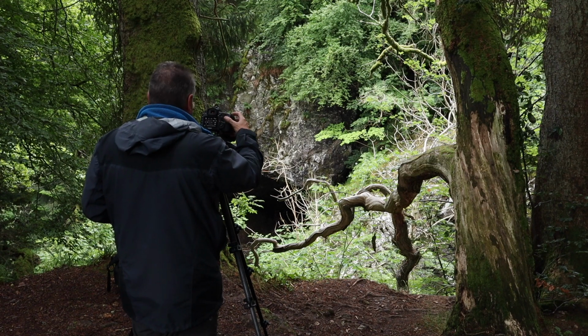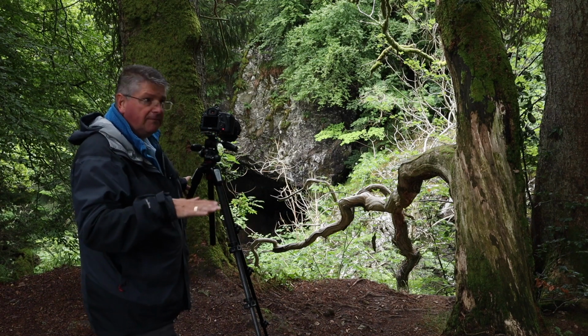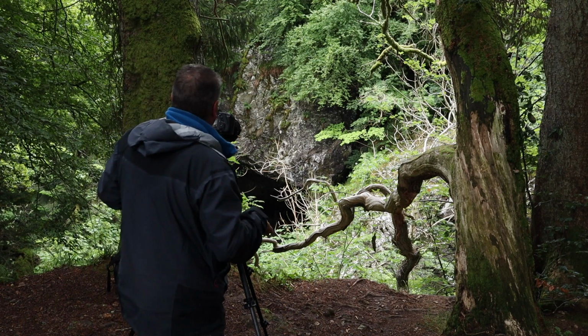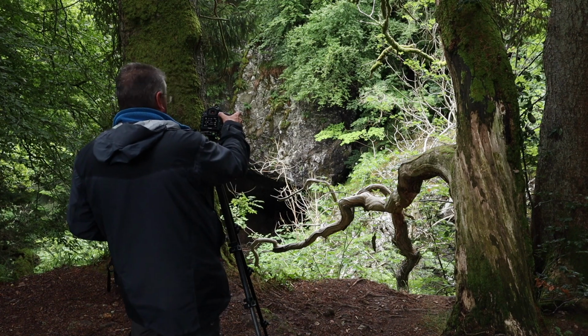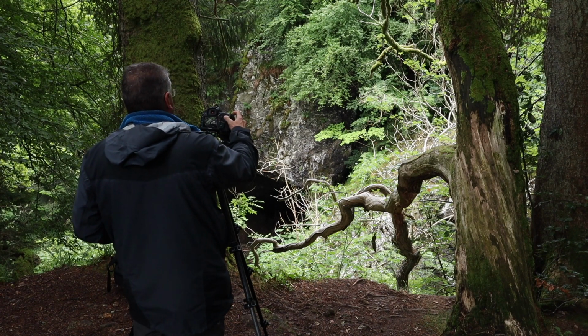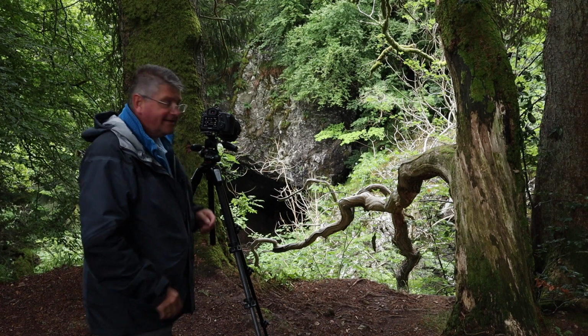I've also got the Black Dub Cave. Because I've come down, I'm kind of halfway down the elevation from where I was. I'm very close to the Black Dove Cave. So there's a good chance we can get some more images of the cave. Well, only if they're worthwhile, that is.